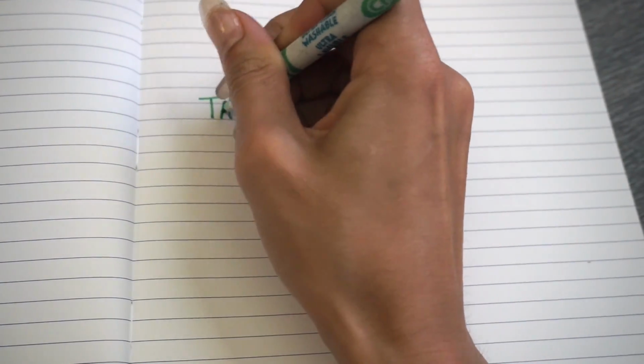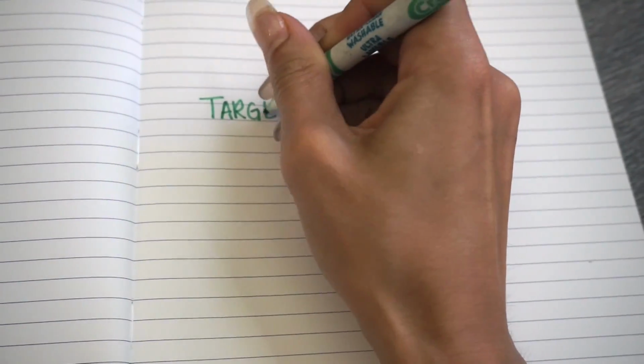This is for if you already know what your macros are. So once you know your macro targets, how many carbs, how many grams of fat, how many grams of protein you should be eating on a daily basis. Once you know that, actually tracking it with pen and paper or with an app, that's what I'm going to get into right now.